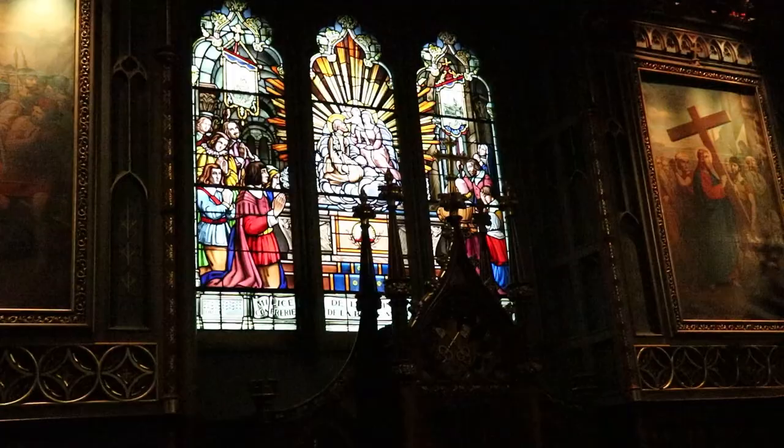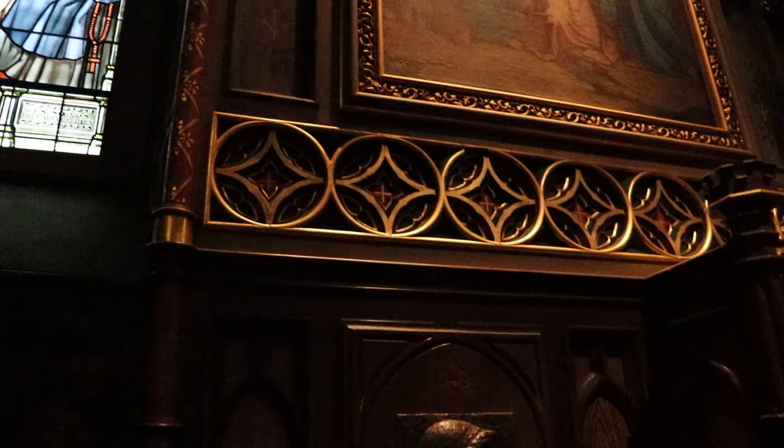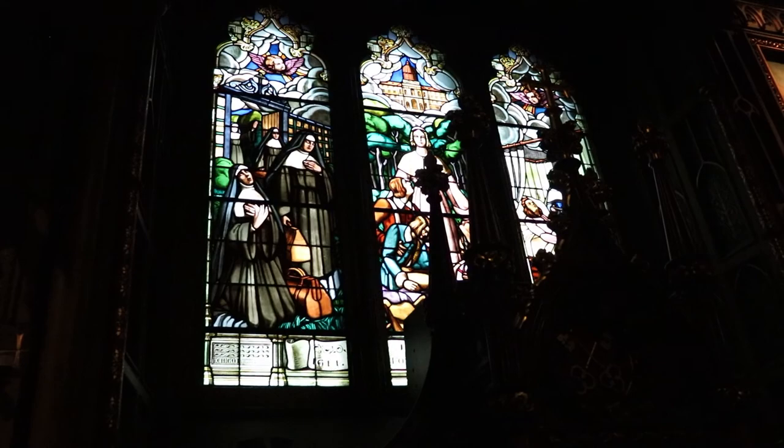all these Montrealers were so pious and so morally correct. Moving up, the next window commemorates the Sisters of the Hôtel-Dieu of Montreal, a hospital built between 1644 and 1645, established by Jeanne Mance, who was one of the founders of Montreal. First of all, Jeanne Mance arrived earlier than 1644. Actually, she is the financial minister of the Society of Montreal. The idea is to found an hôtel-Dieu, a hospital.